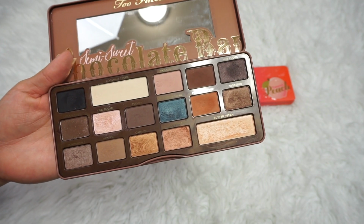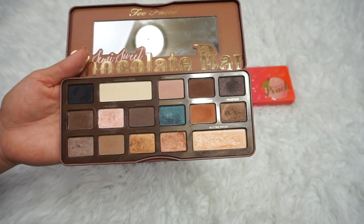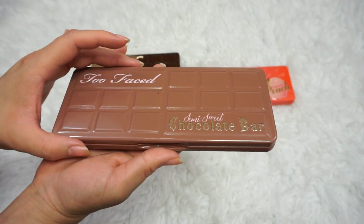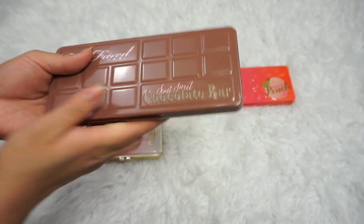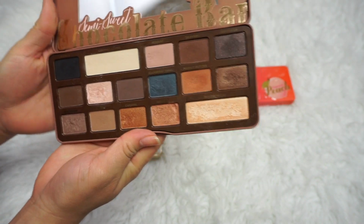At first, I didn't really get drawn to the original one. That's why I purchased this one, because I do like these. This palette, I believe, has been discontinued, so it is no longer available. Mine has been indented, so it doesn't stay closed. Like, it opens really easily. So I do put a hair tie around it so it stays closed. Sorry, I was going to say liga because I'm used to saying it in Spanish.